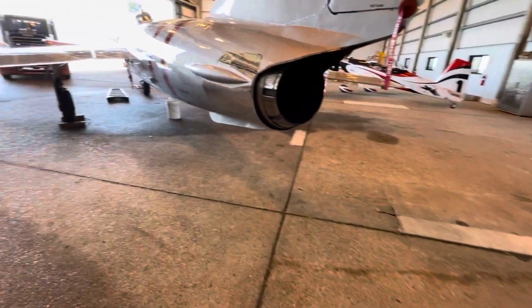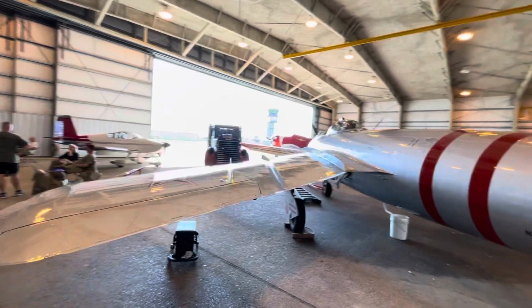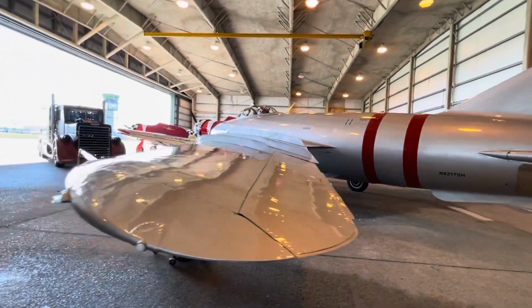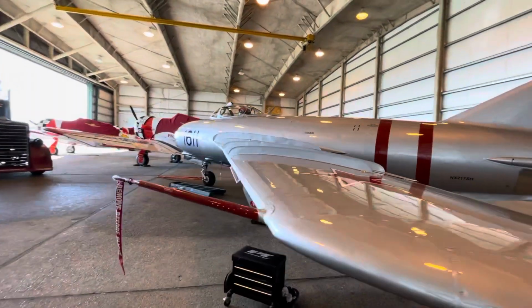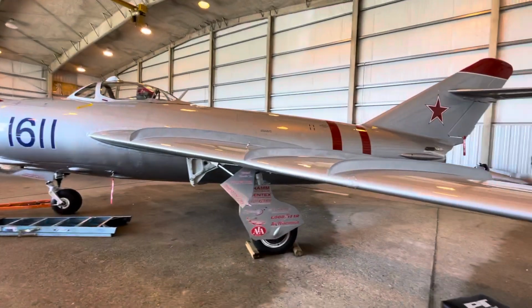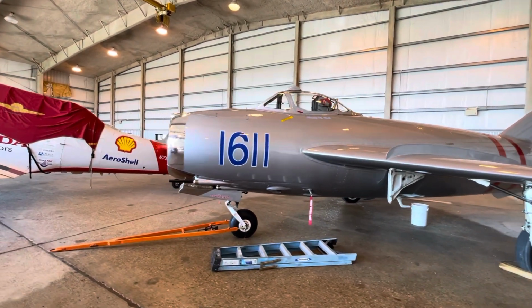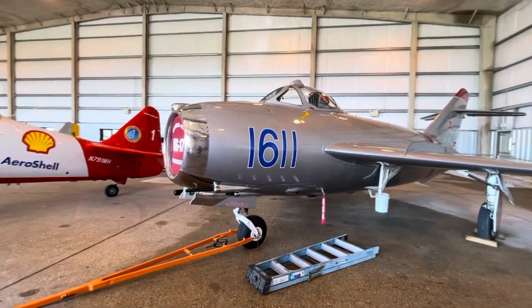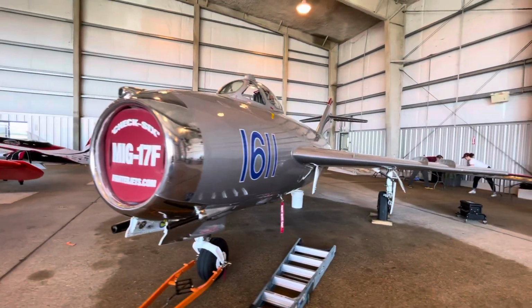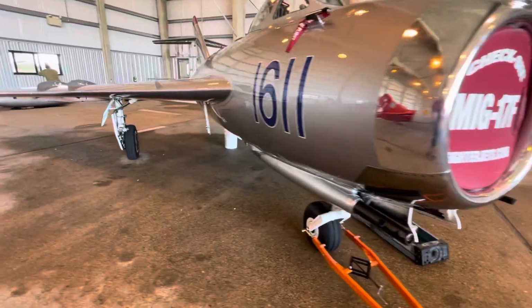But let's see what else is here. Check this out. This right here, that's a MiG-17. Cold War era. Came to the United States in 1994. The guy paid $19,000 for it. That is beautiful. MiG-17.